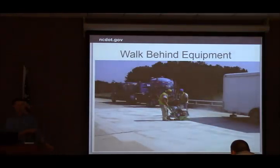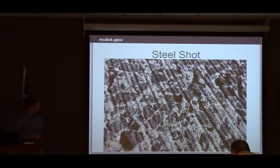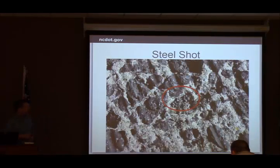Here you can see a couple guys using hand equipment, scarification, walk behind shot blaster. They might go back and get a small area, or an area where the other riding machine can't get to. You can see the little shot right here in the middle. Here's a closer up image of it. Basically looks like little BBs.